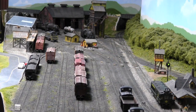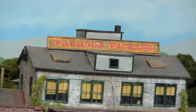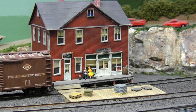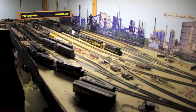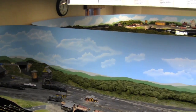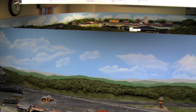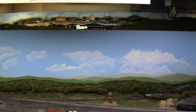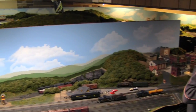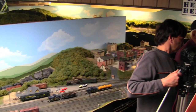On the dispatcher's panel, we have the area of Pittsburgh, which is in staging, and it goes through a number of fictitious towns along the main line and arriving in Cumberland. It's a single track main line, approximately 300 feet long, so I was able to twist the length of a football field inside of my basement. The railroad's kind of a medium-sized model railroad. It's 24 by 26 feet.